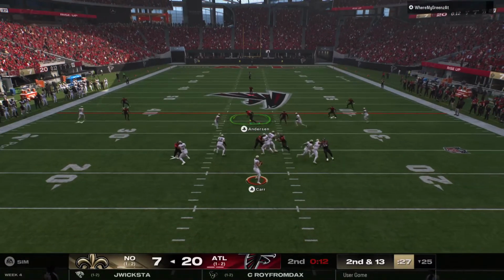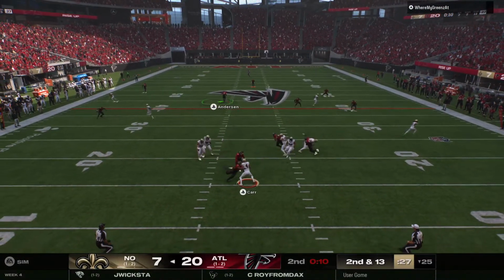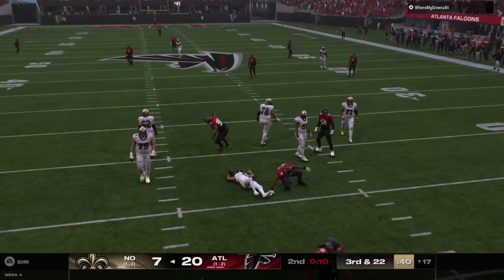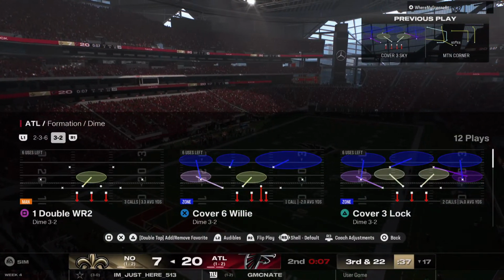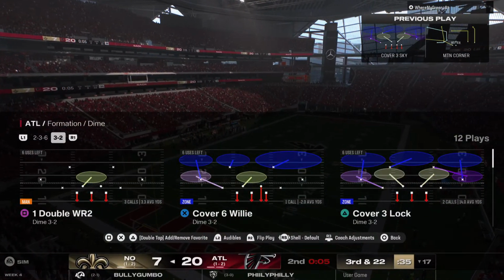Trying again following the sack. Again he's under pressure, and he goes down. And back-to-back takedowns behind the line of scrimmage set him up now with 3rd down.